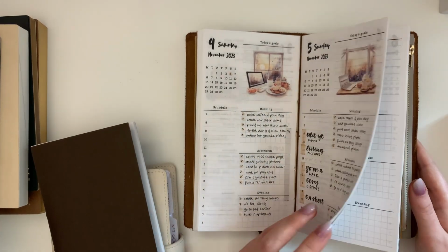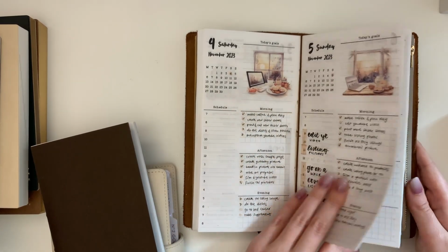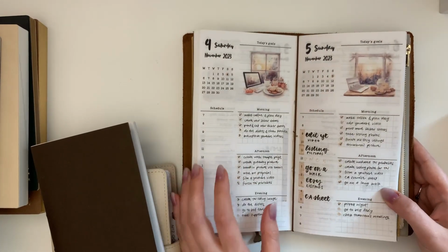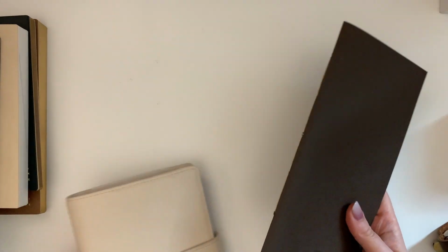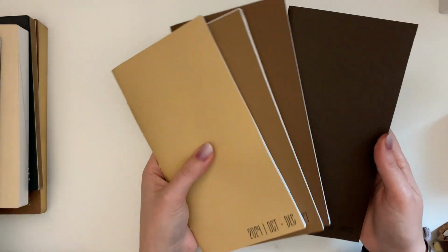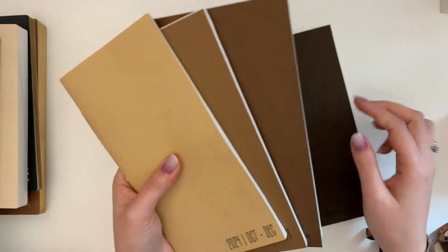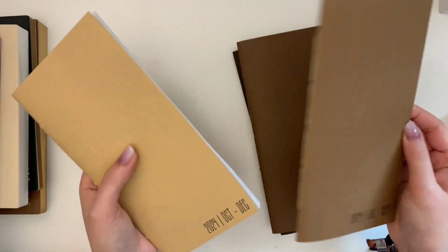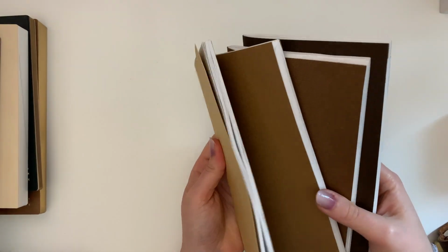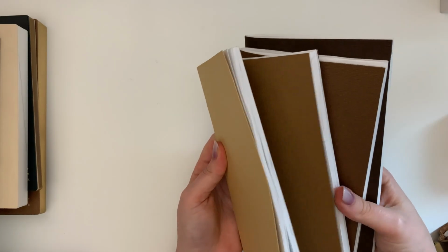But I am obsessed with this insert currently. It is very easy to use, and so I already made inserts for next year. So I have all of the inserts for the whole year next year. So January to March, April, June, July, September, October, December. These are all ready to go.